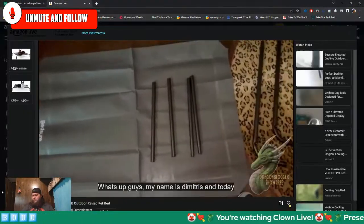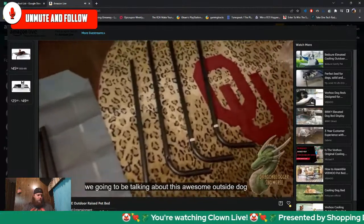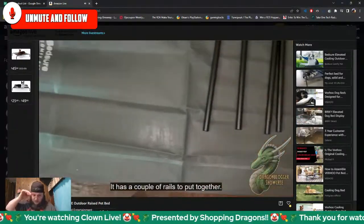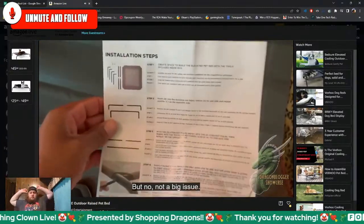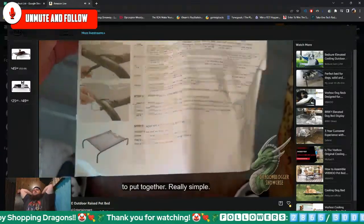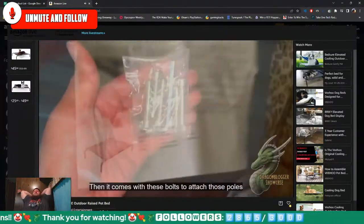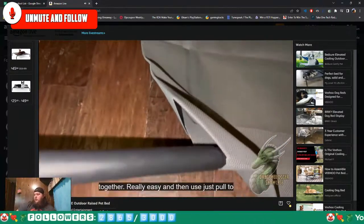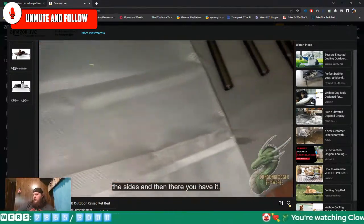My name is Demetrius, and today we're going to be talking about this awesome outside dog bed. Really easy to set up. It has a couple of rails to put together, but not a big issue. Like I said, it has installation steps on how to put it together, really simple. Then it comes with these bolts to attach those poles together, really easy. And then you just slide the pole to the sides, and there you have it.